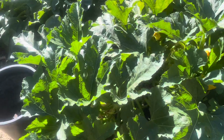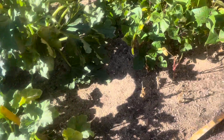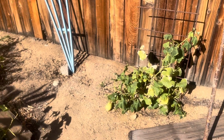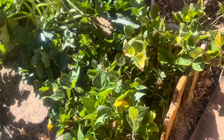So this is the gray zucchini, and primarily they've been coming off the front, and I didn't realize there was a big, huge one back here in the grass. I mean, in the bushes. That little guy's looking pretty pitiful. Let's see. Beans. Beans look great.